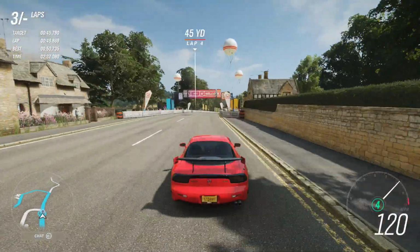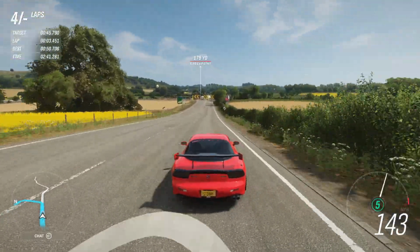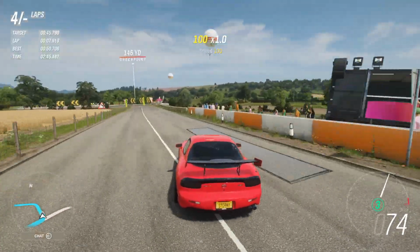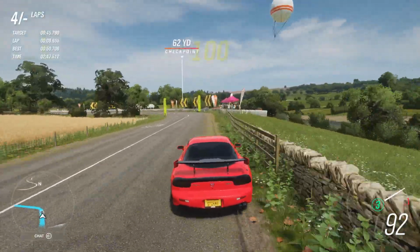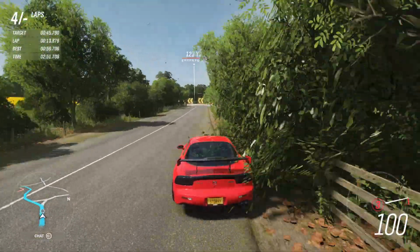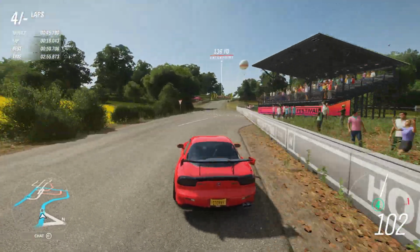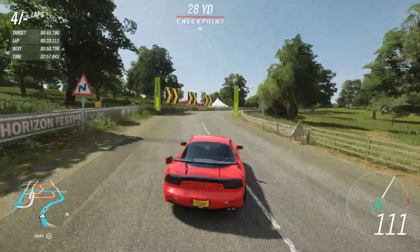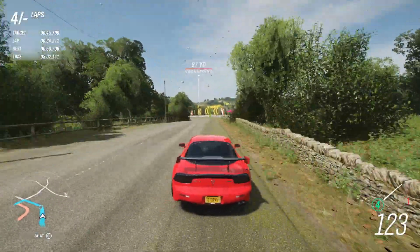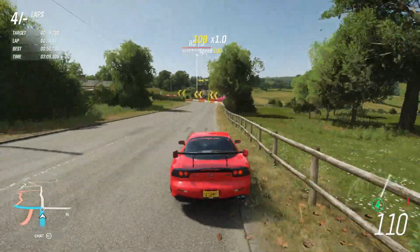So here in the RX-7 with the drag tires, around this track, it just works. Earlier, this car hated this track. With the drag tires, it loves this track. You can just put your foot down wherever you want, and the car just goes. And it just turns in, too. This car has the most understeer of any of the cars here, and it still just turns in like it has a splitter on it.